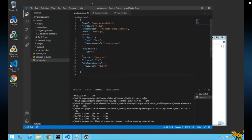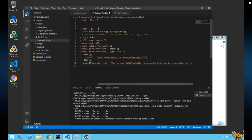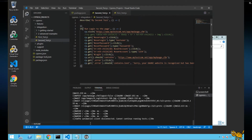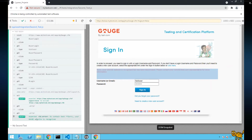minimize this, and we're going to add an additional command. An additional command will be get, then that element is error. Explain to you why. It is a good trick there, and that should mean assertion contains the text, and this is what it should be. Let's do Control S, save it, and run the test again. All right. So our assertion also passed, so it did find it.